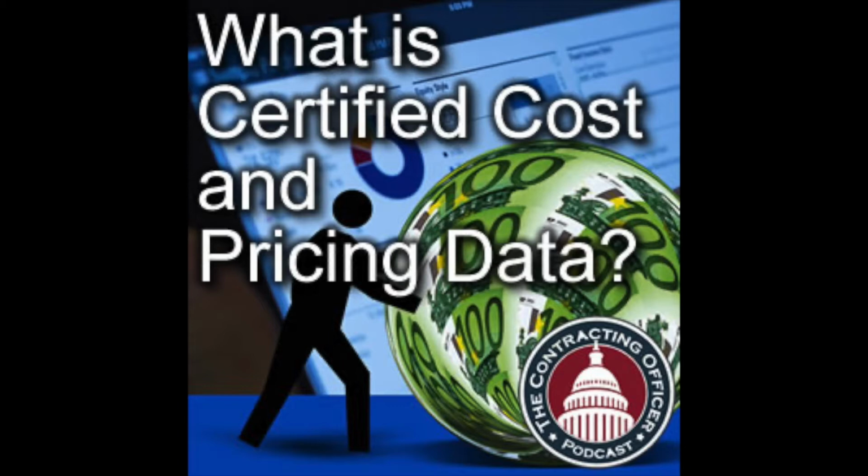So what are we talking about here? The problem, we don't have competition. So how, as the government, do we know that we're getting a fair and reasonable price? The solution, sort of, is certified cost and pricing data. This is the promise that industry makes to the government, that they're telling the truth, the whole truth, and nothing but the truth regarding the costs that make up their proposal or that are being negotiated.